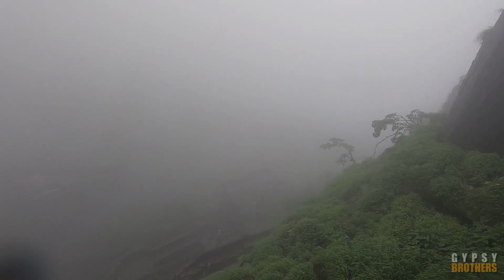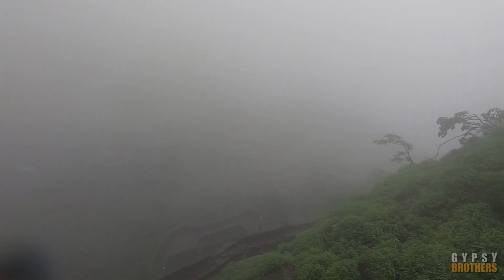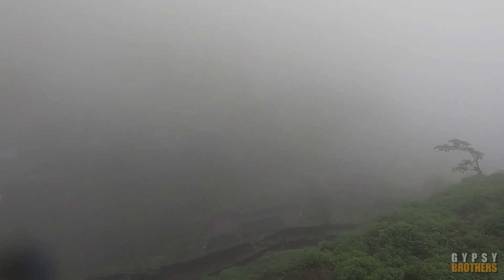The fort has a long narrow wing on the west side called Vinchukata, the scorpion's tail in Marathi. This adds value to the beauty of the fort. Unfortunately, it's not visible today because of the fog.